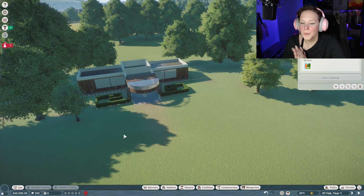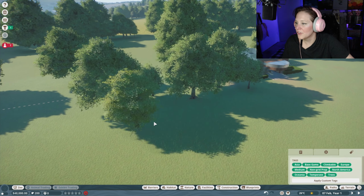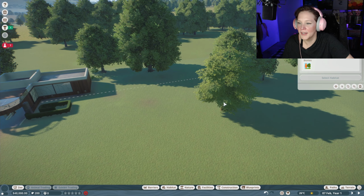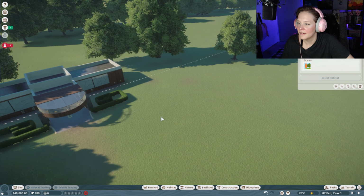purposes. I also went ahead and paused because while we're building, there really is no purpose for the zoo itself to go on in time. We're not taking care of any animals right now, so pausing is probably the smarter thing to do anyway. I'm just moving these trees, which hopefully isn't costing us any money. Perfect. I love to see it.